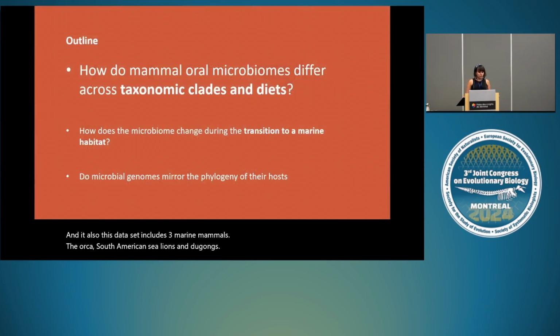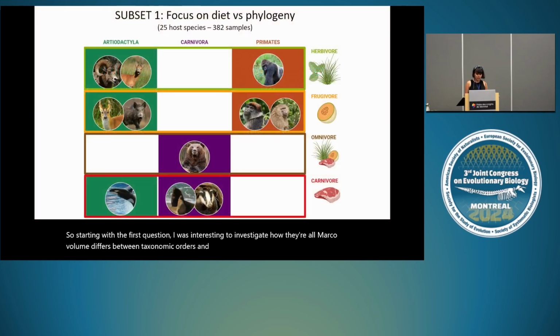So starting with the first question, I was interested to investigate how the oral microbiome differs between taxonomic orders and diets. For this reason, I focused on a subset of the total sample set that includes 3 deeply sampled taxonomic orders: artiodactyls, carnivorans, and primates. These 25 mammal species also represent a diversity of diets.